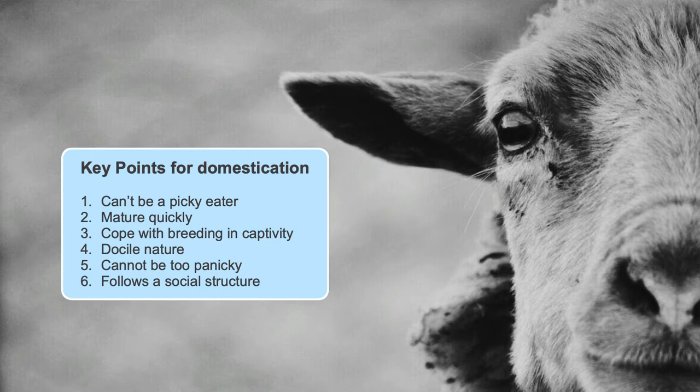Well, and some of the remains that they were finding at these sites were things like deer. A deer makes a very poor choice for domestication.